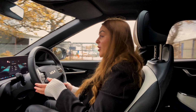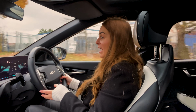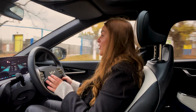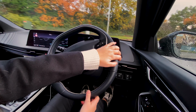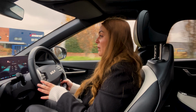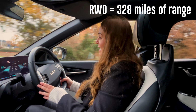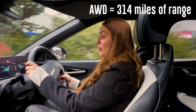The battery lineup for the EV6 is pretty simple because elsewhere in other markets, they actually get a 58 kilowatt hour battery with less miles. However, in the UK, we only get the larger 77 kilowatt hour battery. And that gives the Kia EV6 two driving ranges depending on whether you go for the two-wheel drive or all-wheel drive. So this two-wheel drive model has 328 miles of range, and if you opt for the all-wheel drive model, which is slightly more powerful, that reduces to just 314, so not too much of a compromise.